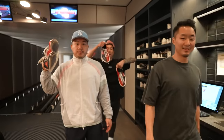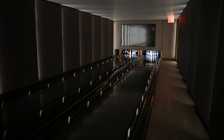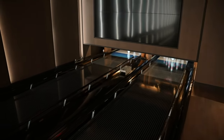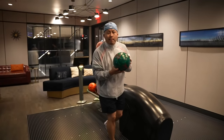About to bowl. All right, so some buildings out there, they do have gyms, but they don't have this. Oh! Okay. Shout out to the Fung Bros. No bumper rails needed.